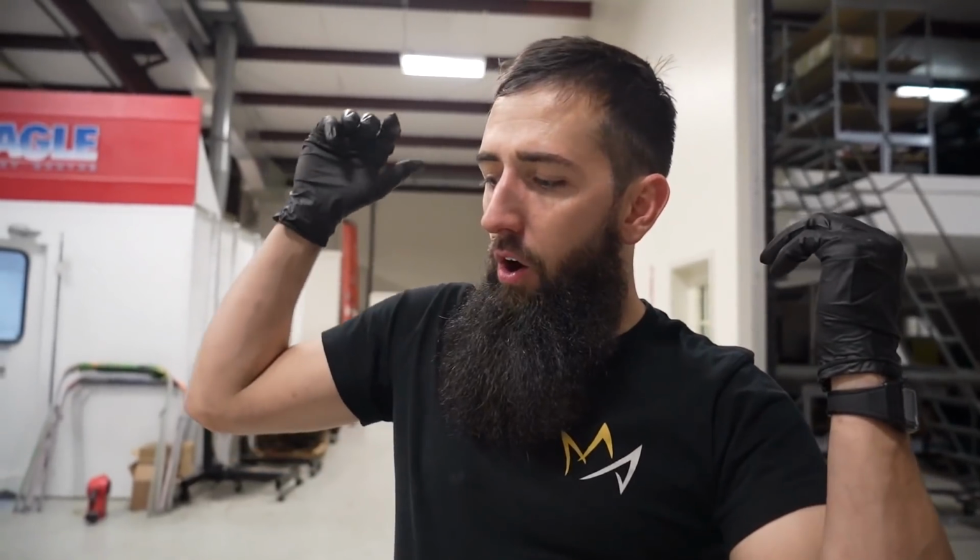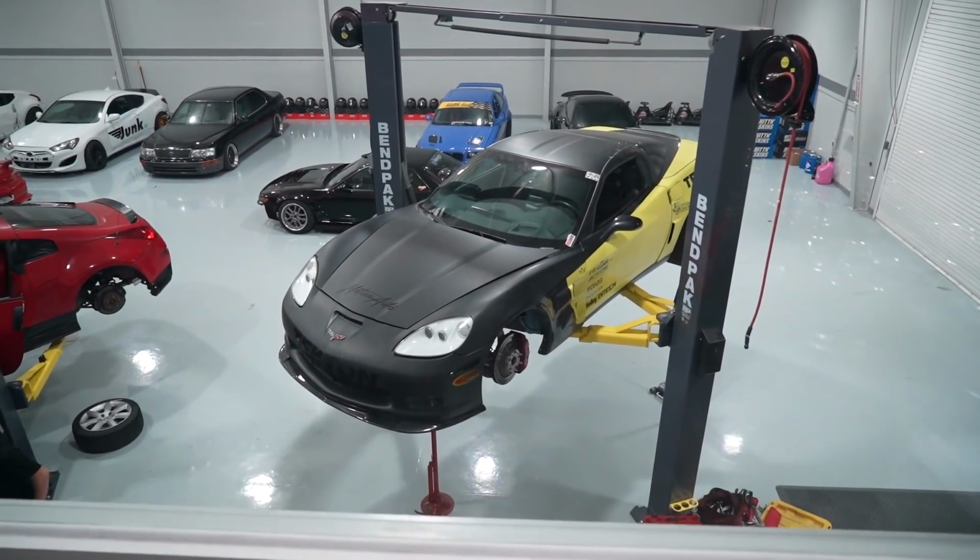So basically everybody who's competing at the event is gonna be on the same exact tire. That way you can't say, oh, he had this really sticky tire and I was on these old scrub tires. Everybody's on the same tires. But I want these back at the end of this because I need these. So I'm gonna wrap them in.